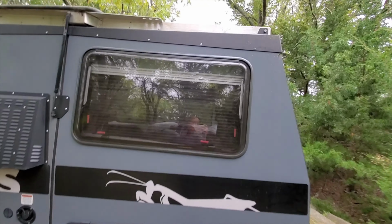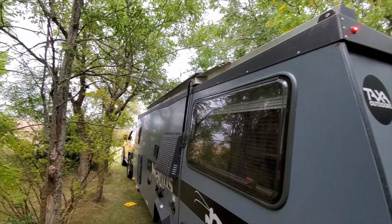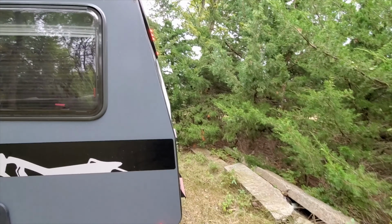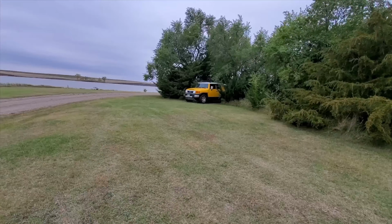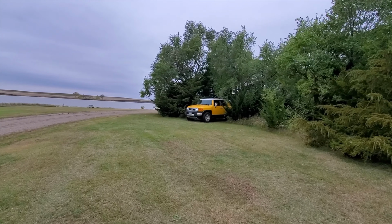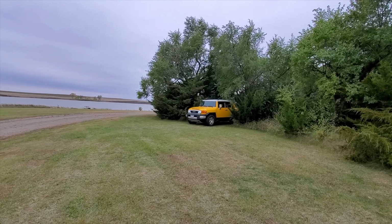Here, let me show you guys the clearance. It's only like a few feet on each side. And if you've never backed up a trailer before, it's pretty tricky because the steering wheel has to go in the opposite direction pretty much.